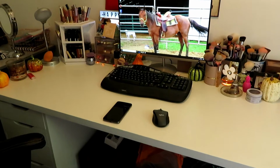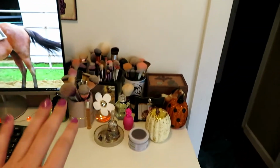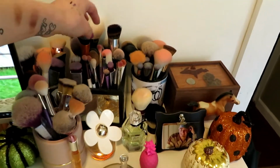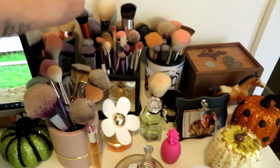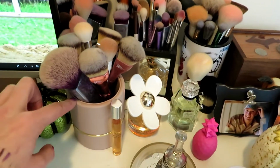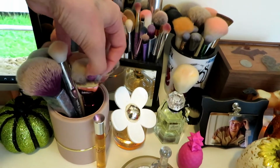So, alright, this is an angle of my desk that y'all don't usually see. On this side I keep my brushes. I've got 3 different brush cups and then a mirrored storage thing right here. These are Sonia Kashuk brush cups. My dirty brushes.